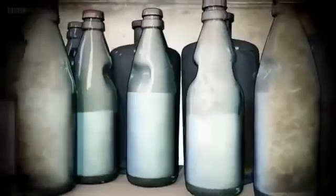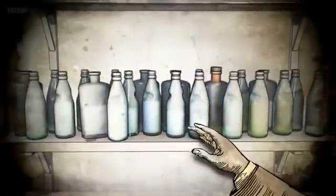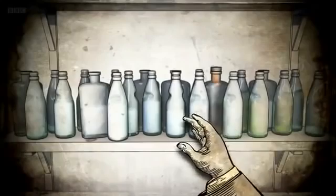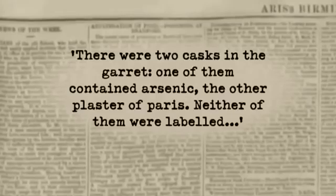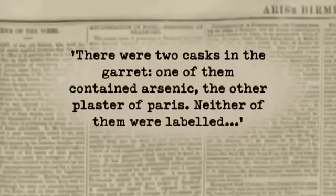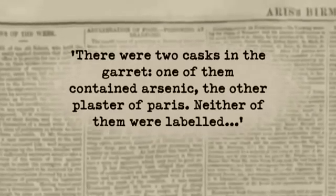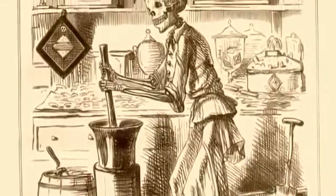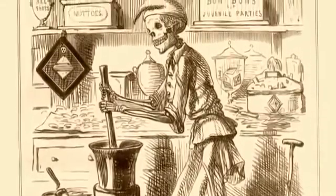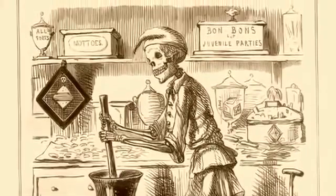This lack of distinction in bottles and packaging of toxic cleaning materials and dangerous substances didn't just confuse the Victorian at home. There were cases where even professionals made mix-ups with disastrous consequences. On one occasion in Bradford, a chemist mistakenly mixed arsenic into his lozenge recipe, killing 12 people and rendering a further 78 seriously ill.